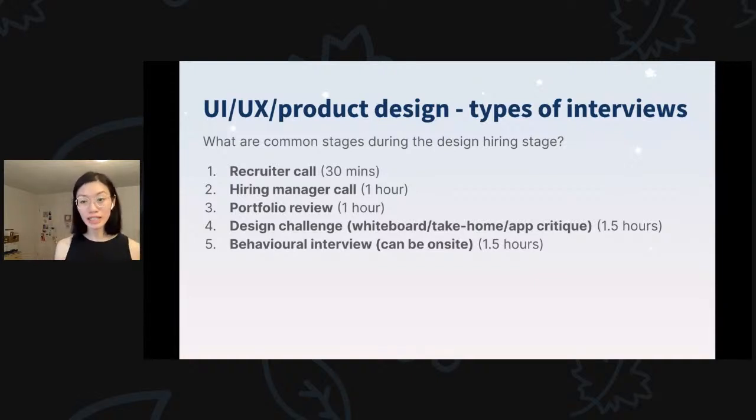And number 4 is really, really meaty. And to be honest, my least favorite part of design interviews. But there are 3 major ones.